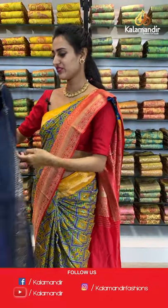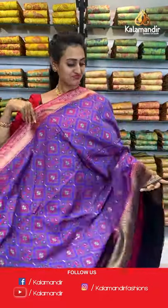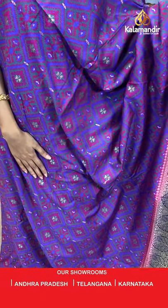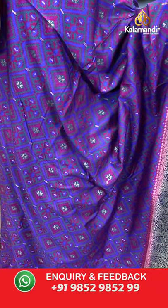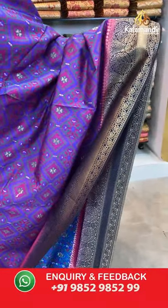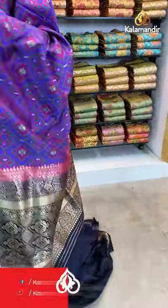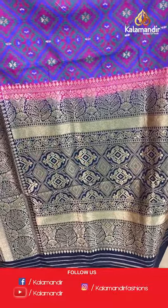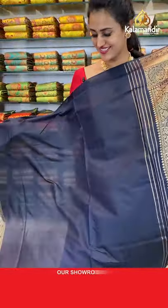So yes, let's take a look at the next saree and let's see how it is. It's a beautiful pink and navy blue color. Coming to the body, it has got ikkat print. And the border is contrast. And the pallu is contrast zari woven. And the blouse is contrast. So I'll give you the pricing and the contact details of this one.